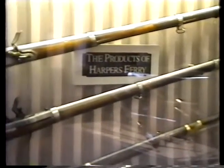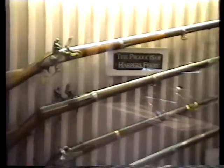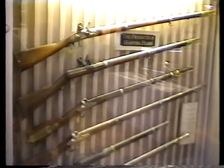Well, you know, the Harper's Ferry was one of the government arsenals and production facilities. It was the one that John Brown raided and was overcome by forces under the command of Colonel Robert E. Lee. John Brown expected the slaves in the South to rise and support him, and he had control of an armory, and it didn't last very long.